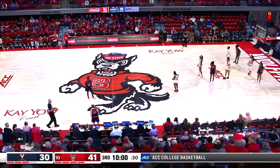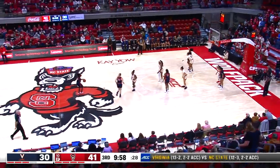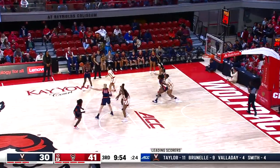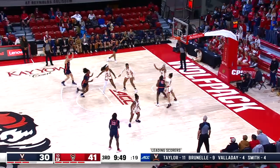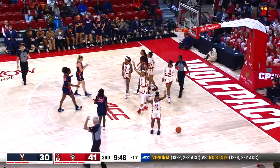Even still, look, the Wolfpack shoot nearly 60% for the half, and if it wasn't for the 10 turnovers, they'd probably be up 20. Yeah, their defense is keeping them alive in this one. They're going to have to find a way. Virginia goes home to play North Carolina on Thursday night.